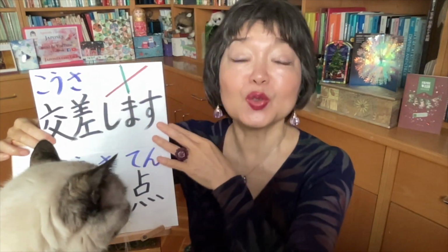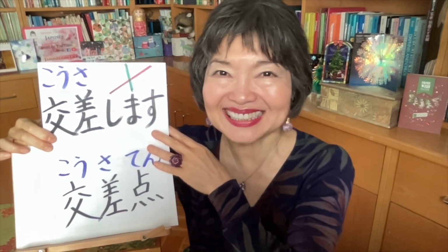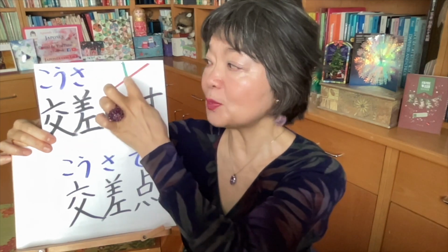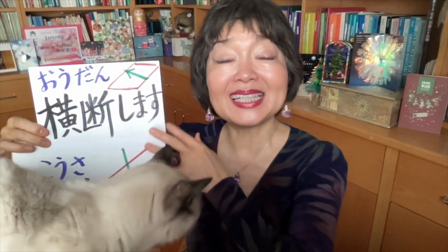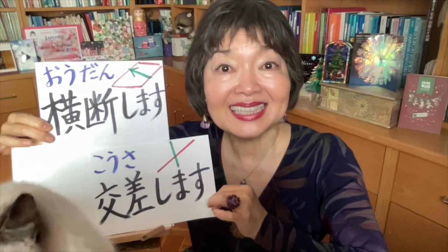Before I told you 交差します means to cross, but also 横断します means to cross, but there's a difference. When we say 交差点, it means two roads that intersect at this point. In the other verb for cross, 横断します, it's different. From one side to the other side, I cross, like I cross the street. So in this case, I travel across. But 交差します is to intersect. So even if we say to cross, this is the difference.